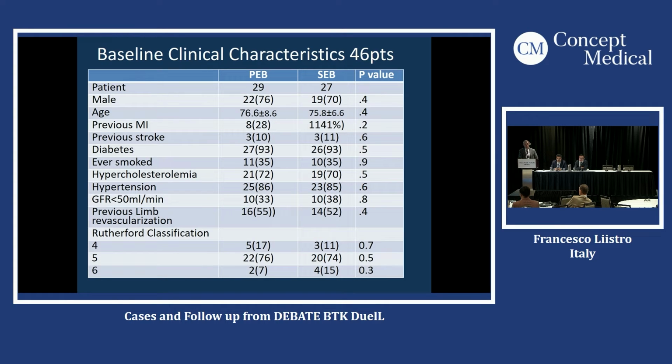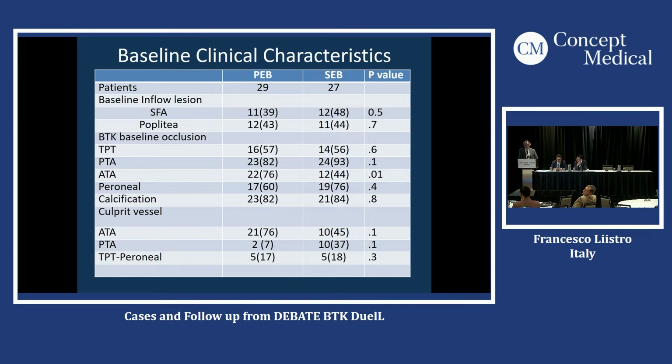Which population are we going to face? You see a lot of patients with diabetes, more than 90%, and a lot of patients also with renal insufficiency. The majority of Rutherford classification is Rutherford 5 and 6. And we have impaired inflow lesions in almost 40% of the population, a very diffuse BTK district, and calcification in 80% of the patients.